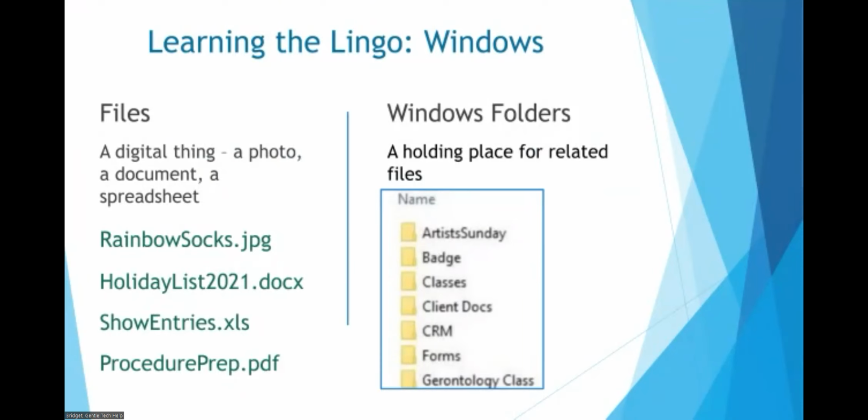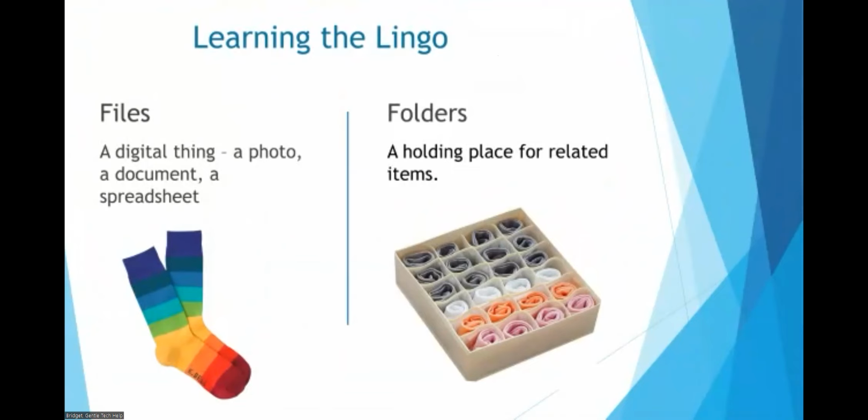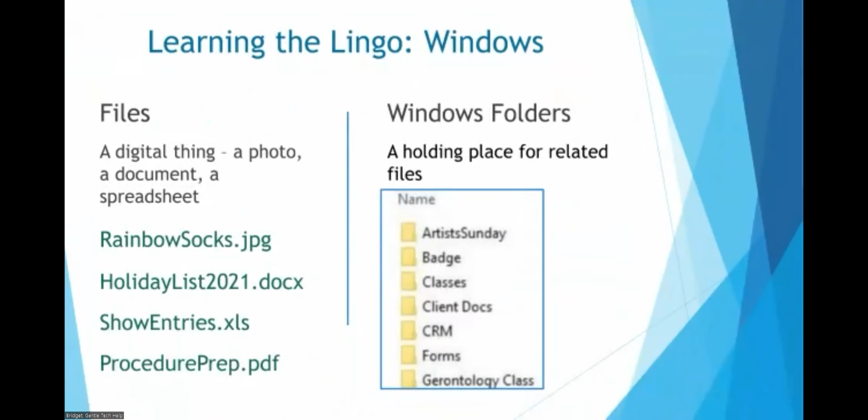So each of those things is an individual thing, just like an individual pair of socks. So each of these files is an individual picture or document. There might be lots of pages to that holiday list, but it's one document.